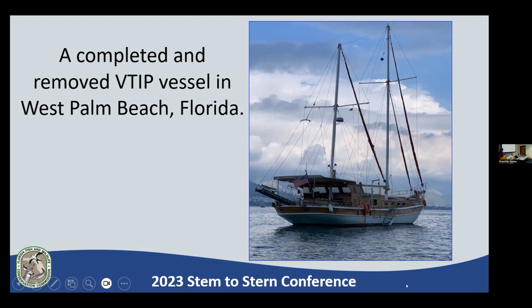That was removed as a VTIP for $36,000. Had it gone derelict and sunk there, it'd probably be $190,000 to remove that vessel. So this is the intent of the program, to try to catch these before they become much more expensive.